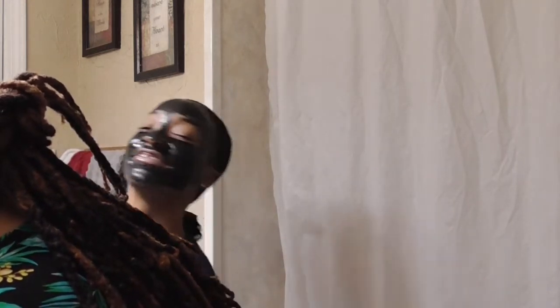It's black everywhere. Black eyes forever. This stuff will come off my face too, but it's my hair. That's it, man. Yeah, I think I got blackface down. What if I take it off and I'm black?